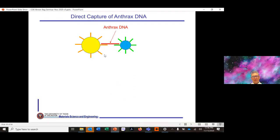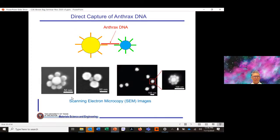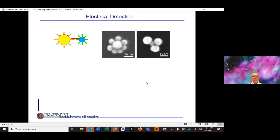The only difference is that the sequence here should match with the anthrax DNA sequence. By doing so, we can do the same thing. This one is done, the SEM image. Between them is the anthrax DNA sequence. In this case, we used a smaller one here, and this one is the larger one. And we have the anthrax DNA between them. If we make that, we can just put some electrodes and detect. So we are able to do that.